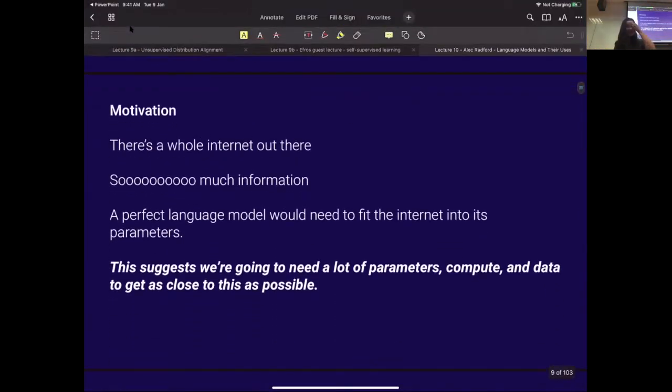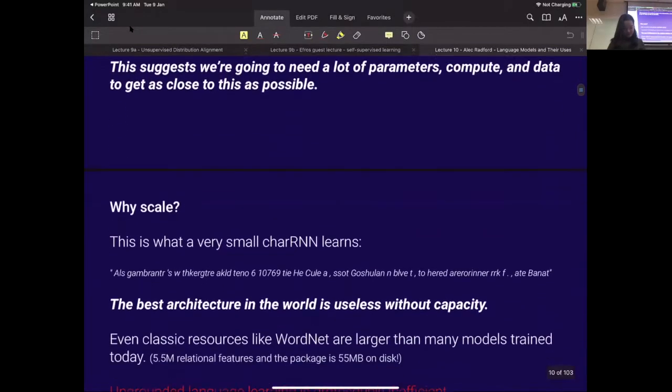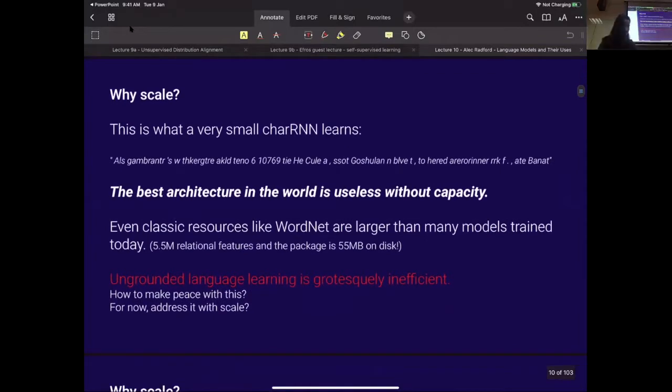And yeah, there's a whole lot of internet out there, and a perfect language model needs to fit the internet into its parameters, because there are so many words and so much information and so many things to consider, like all the world knowledge and grammatical errors. So yeah, it sounds like we need to use a lot of parameters. So we need to scale. This thing is not really important, but we need to keep this in the back of our mind for this class.